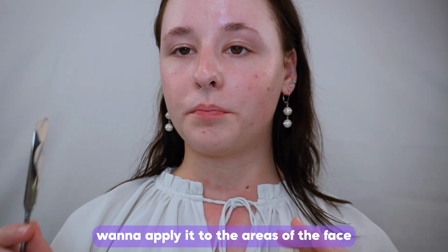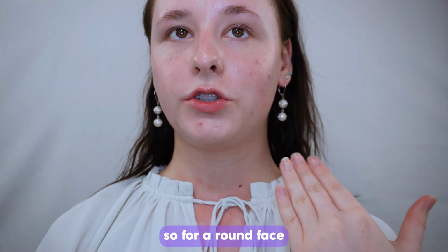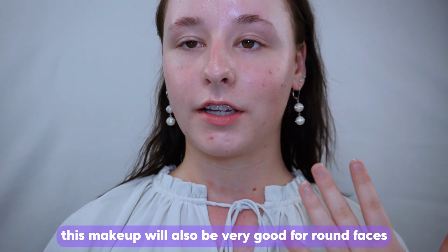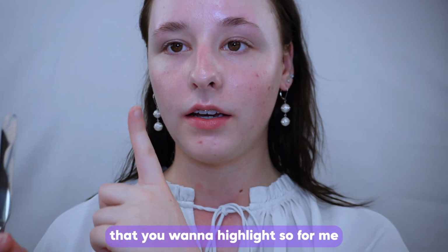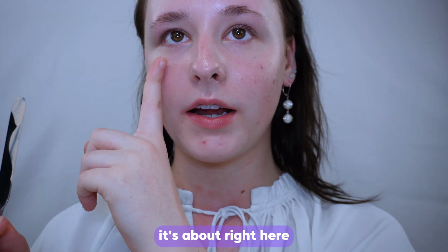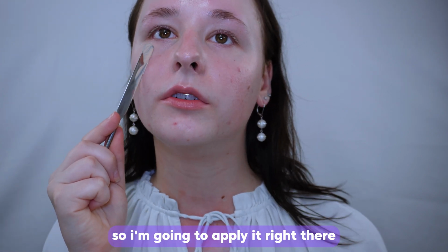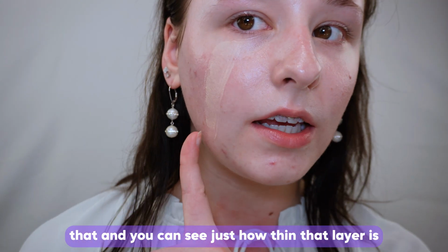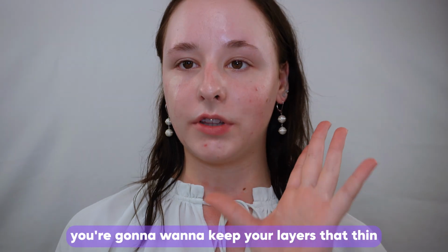Basically, you're gonna want to apply it to the areas of the face that you want to highlight. So for a round face, this makeup will also be very good for round faces, I should probably mention. For a round face, you're gonna basically just want to apply it to a high point of your face that you want to highlight. So for me, it's about right here. That is the area that I want to highlight, so I'm going to apply it right there. Like that, and you can see just how thin that layer is. You're gonna want to keep your layers that thin.